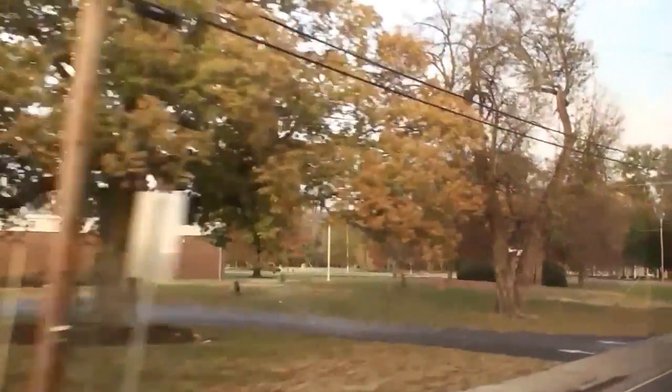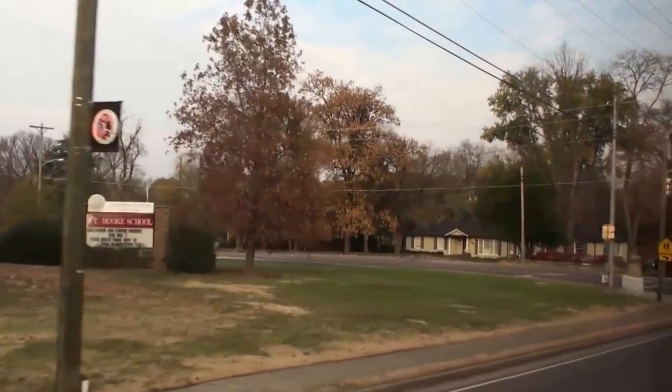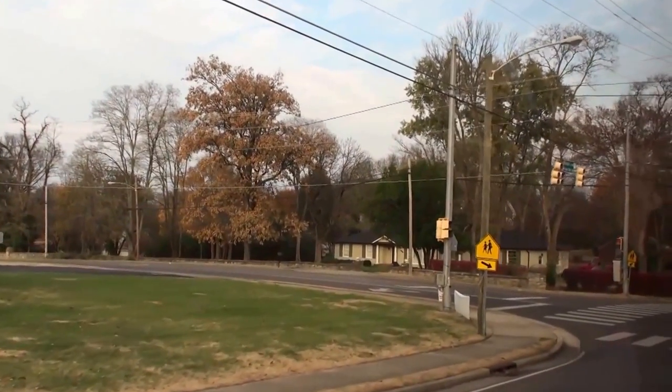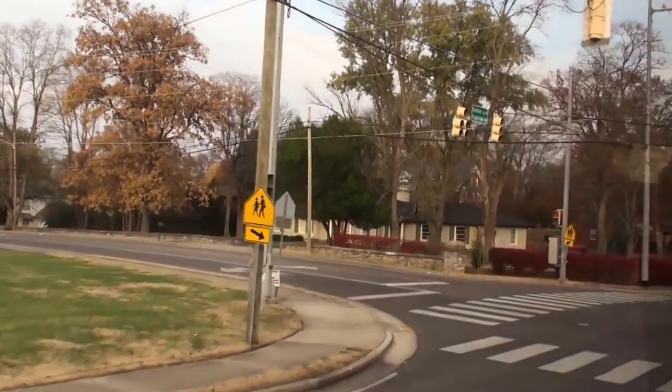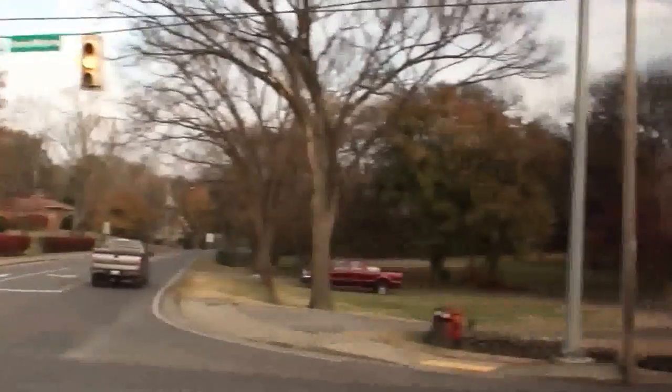At this intersection, which was not an intersection in 1865, right over here on this side of the creek was where the little schoolhouse was, where Mary Bradford was ministering to the injured Confederates. And of course, to this day, the other side of the intersection is still a school.